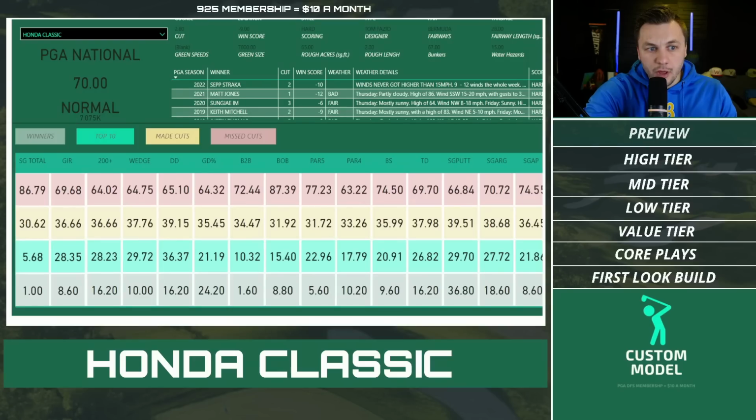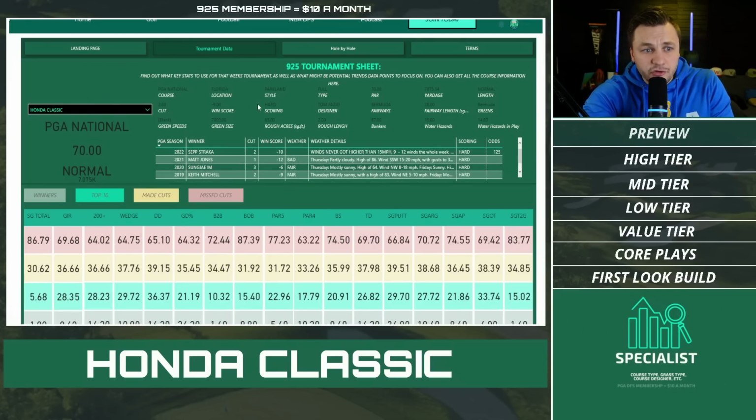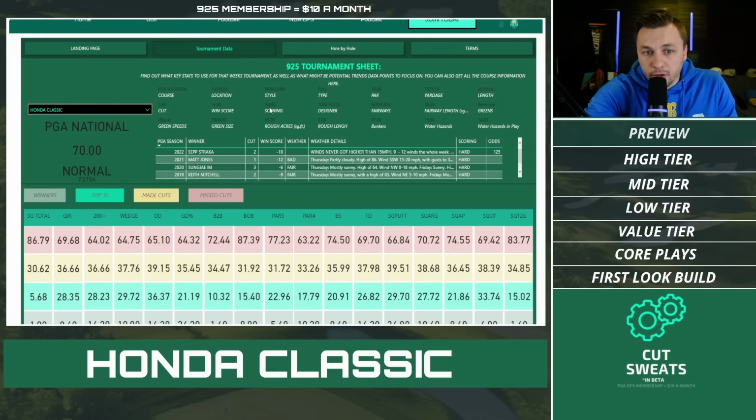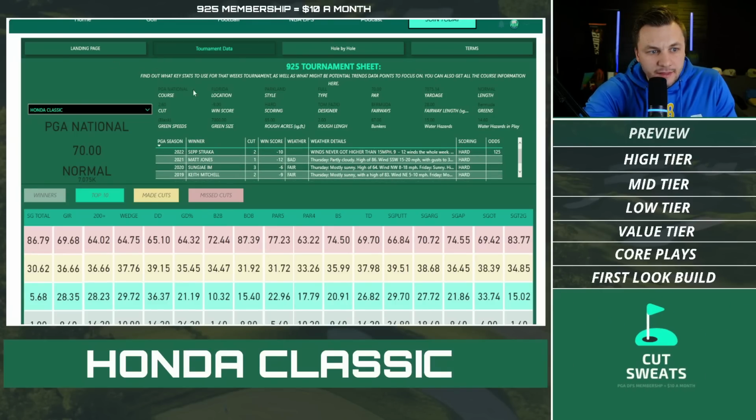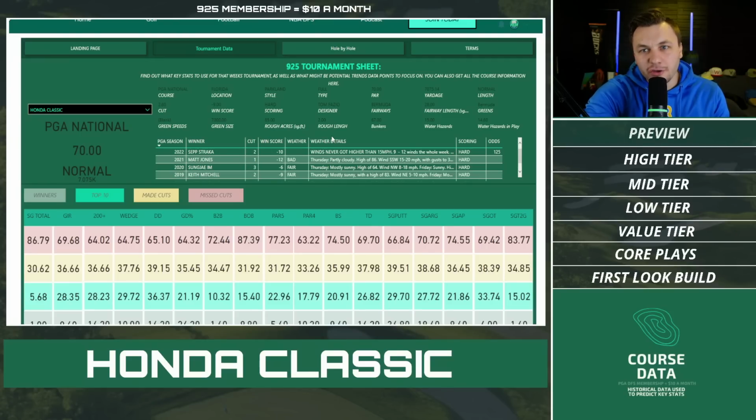So just going off of that, we know which key stats we should be looking at. This tournament does play as a hard scoring event each year. We can see the average winning score is typically a harder scoring one, like 9 under par. The average cut is around 2.6 over par. So a very hard scoring track. And honestly, it's just not the most fun course either. So I get why a lot of the top name players choose not to play it.